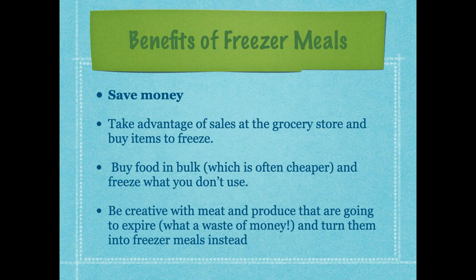It really does save a lot of money. Especially if you take advantage of sales at the grocery store, it can really save money. You have less waste because you're using a lot more. You can buy in bulk, and that bulk purchasing can be less expensive. And it really allows us to be creative with how we're using some of our produce, as well as some of our meats.